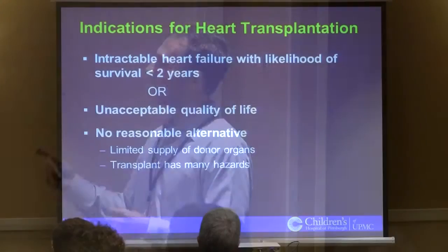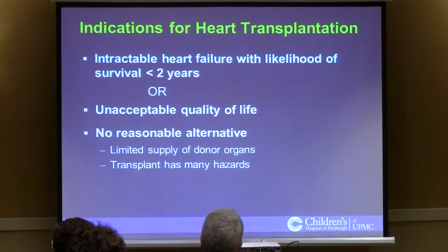So the last thing is that typical indications for transplant are that somebody has intractable heart failure with a low likelihood of survival, or they have heart failure with an unacceptable quality of life in their current situation, and that there's no reasonable alternative for the reasons I described. But again, it comes down to we need better predictors of who needs a transplant and who doesn't. And I'll be honest with you, at this point we don't have them, and we have to rely on our experience, our gut, our knowledge of the patient, our sense of the trajectory.